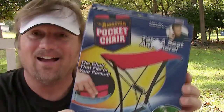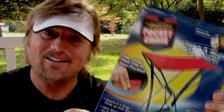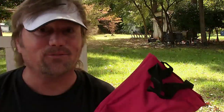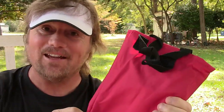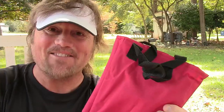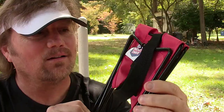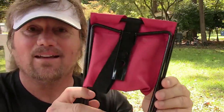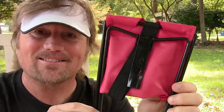Check this out. I found the amazing pocket chair. It fits in your pocket, y'all. It's awesome. The first thing is that the pocket chair comes in its own little carrying pouch. What can be better than that? Now here's the pocket chair out of the pouch. Very compact. It fits in your pocket. What an awesome chair. It's super easy to use.